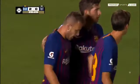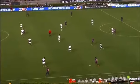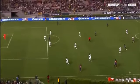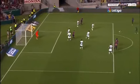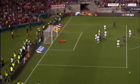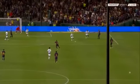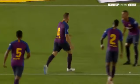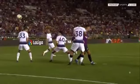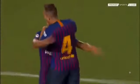Well, what a way to introduce yourself to your new supporters. That was a goal of the highest quality. The first one was well crafted. Again, the big switch from left to right. Rafinha this time just cuts back on his favoured left foot and then rolls it beautifully to Arthur. He has time to take a touch, but when he takes that touch, he sets himself up for the finish, and the finish is exquisite. Away to the right-hand corner, giving the goalkeeper absolutely no chance. Two superb goals from Barcelona. Real test now for Spurs. Absolutely sublime from Arthur.